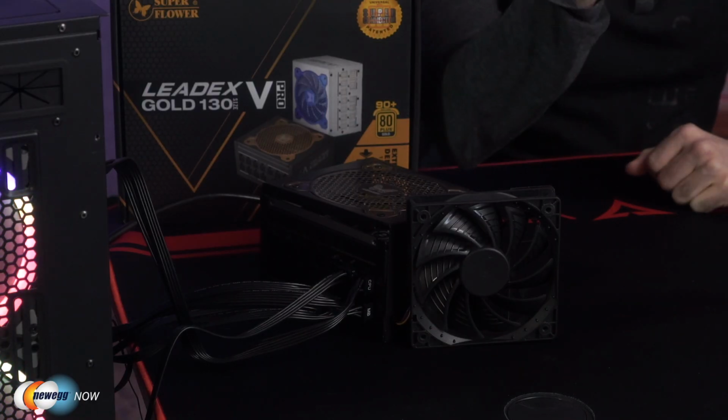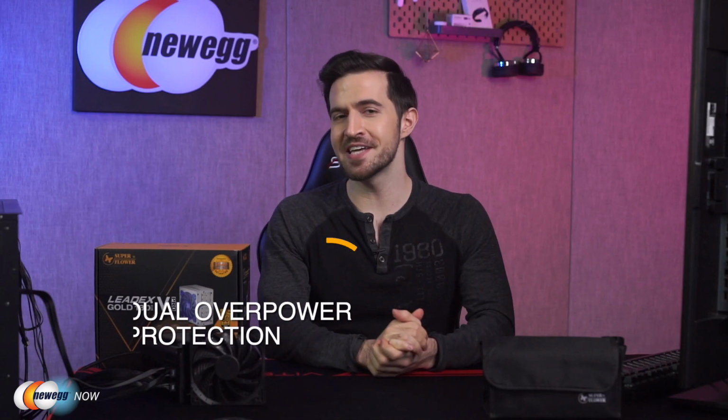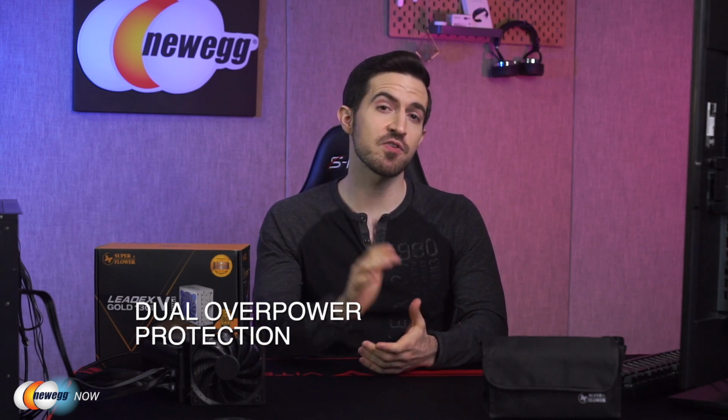But wait, there's more, just a little bit more. You have dual overpower protection with this PSU. The first level of overpower protection, or OPP, is when it detects and sustains 110 to 120% loading for a continuous 15 seconds or more. The second level of OPP is activated when the load exceeds 130 to 140% for just 1 second. The purpose of this dual OPP is to prevent the PSU from being too sensitive and shutting down due to sudden peak loading at just 110 to 120%. It'll reset the time when the loading goes lower than 110%.